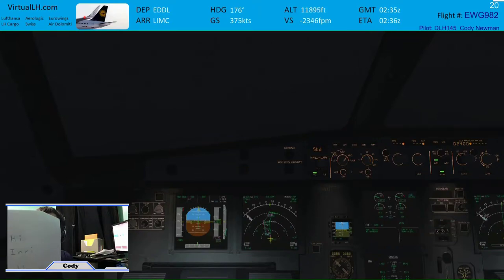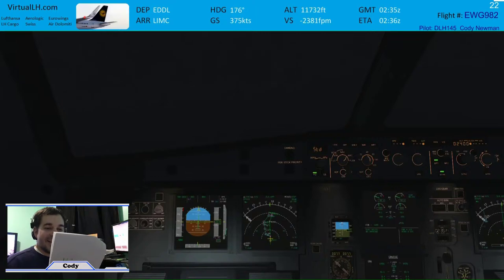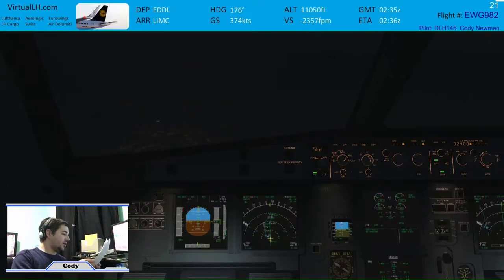Descent checklist. ATIS information is checked. Altimeter is checked, was 1000. Radios are checked, so decision height is set. Descent speed to flight level 240, and then to 180. Transition altitude reset. Fuel quantities and balance is checked. We've just broken through the cloud. We can see the airport is down there. Descent checklist complete.